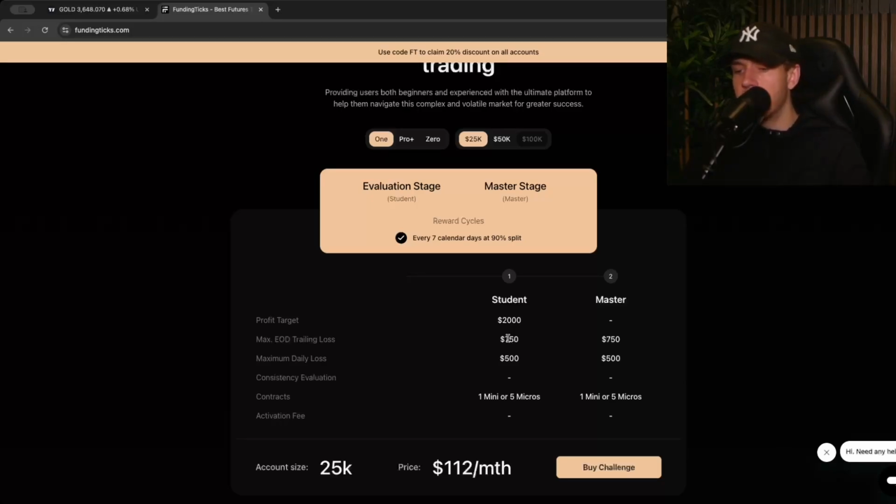So is fundingticks worth it? If you want affordability and flexibility, Pro Plus is the best option. It's cheap, realistic, and has one of the easiest payout structures once you're funded. If you're confident and want speed, the One lets you pass in a single day. Just be careful with that $1,000 cap.